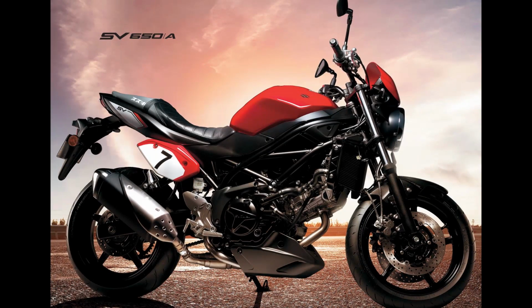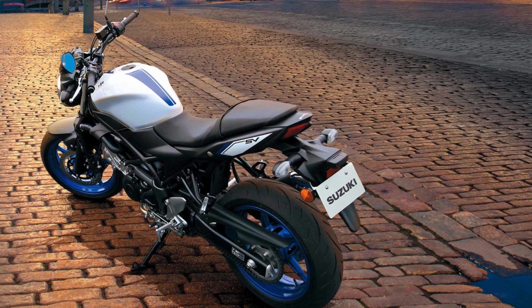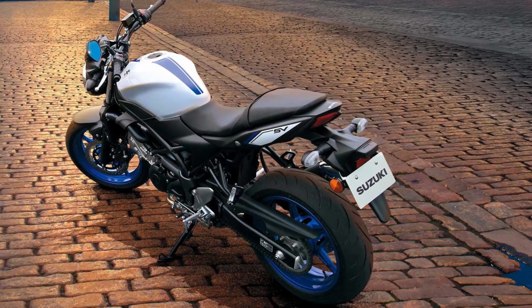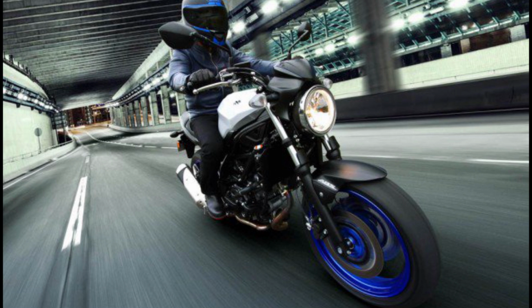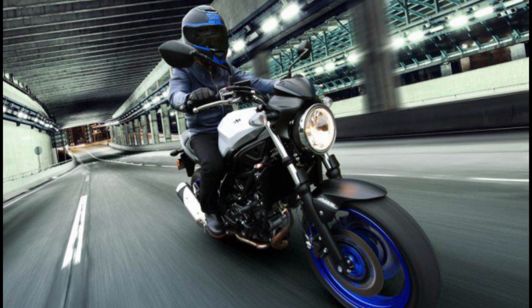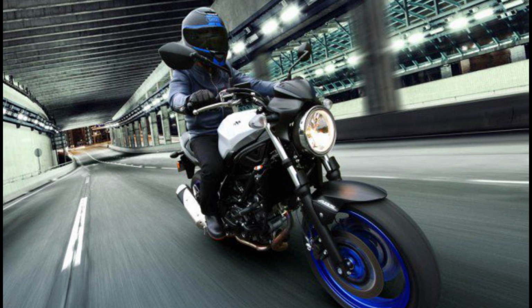It has been labelled a Suzuki Parts Bin Special, but the SV650 really is more than the sum of its parts. Combining the fun factor of the MT07 with the usability and practicality of the ER6N, I think it deserves the number 1 slot in my top 10 middleweight budget bikes under £6,000.